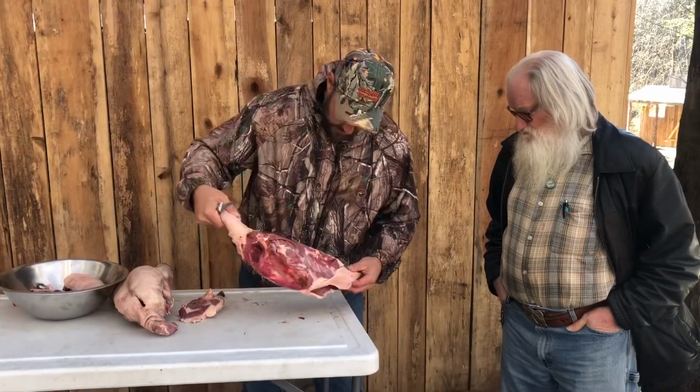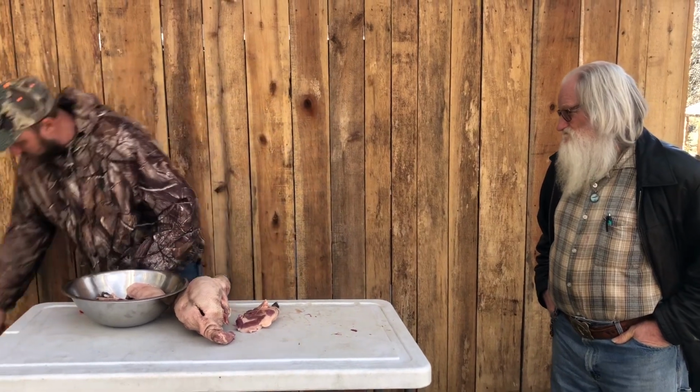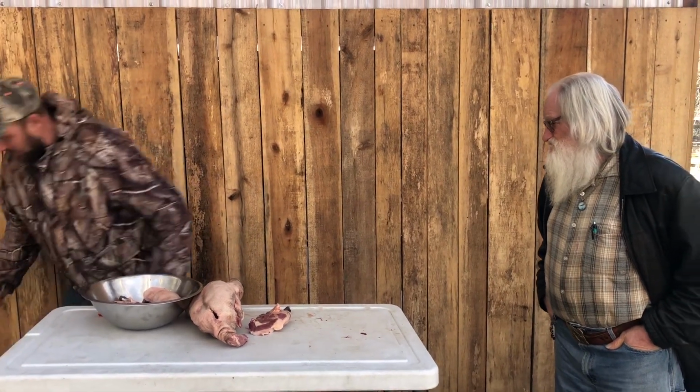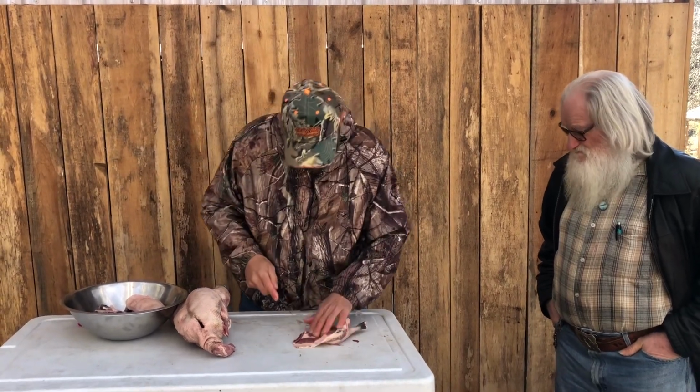Yeah. Now, I'm gonna take the rest of this and throw it in this ice chest, and we'll cook down the broth later. But for now, I'm gonna be deboning this thigh and this leg here.